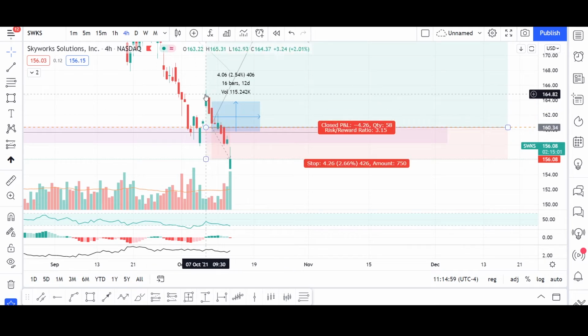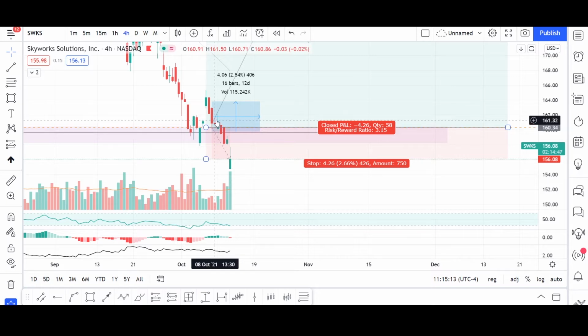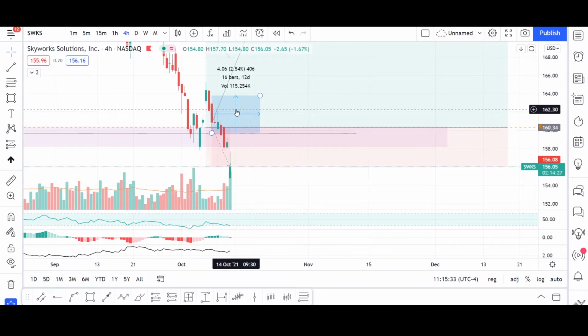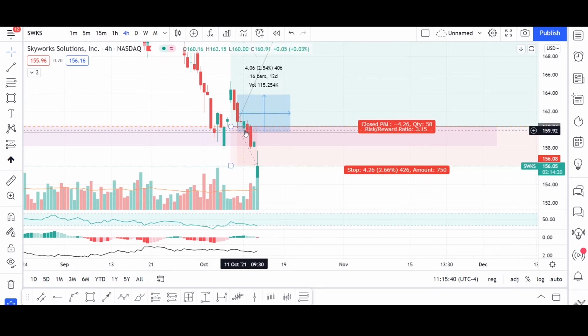So after closing this gap up, in a typical bull scenario we should have seen a bounce from this little formed hammer located at 160-161, where we should have seen the price reversing on the 11th of October. But with this little doji having formed and with this next bullish but not very strong demand candle, we should have seen that something bad is ongoing on the SWKS stock.